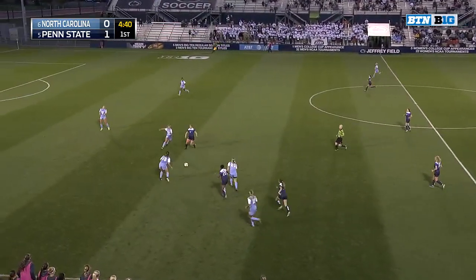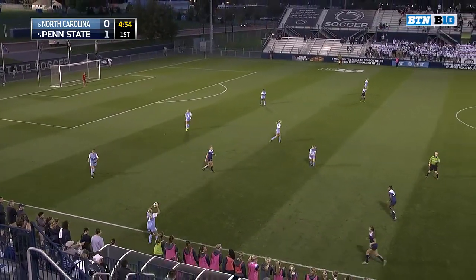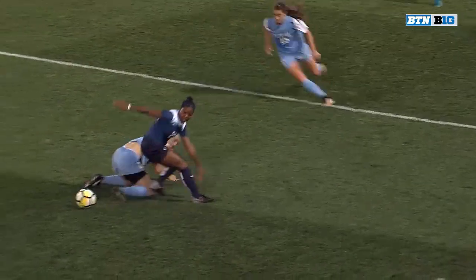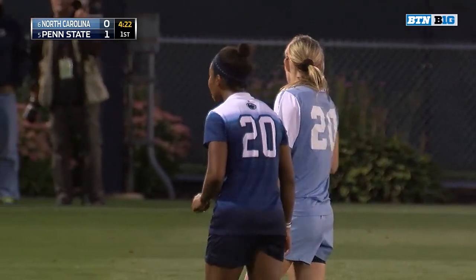What a tackle. It was Williford. Selena Williford, number 20 for Penn State. You see her here again, such good timing. She gets down on the ground. Right as UNC is about to strike that ball, she comes in clean with her right foot.